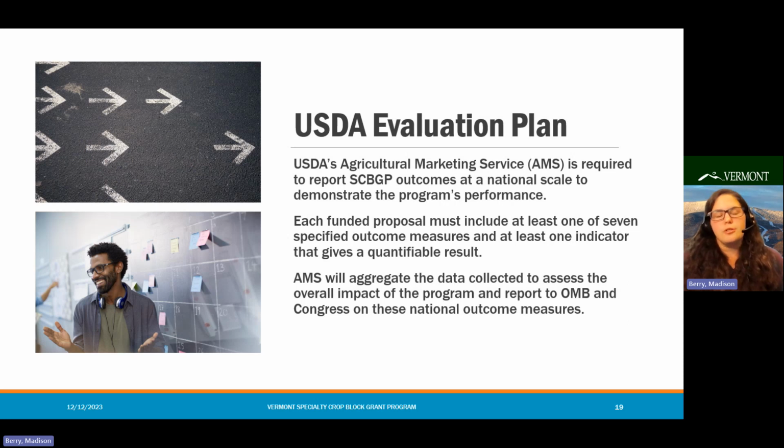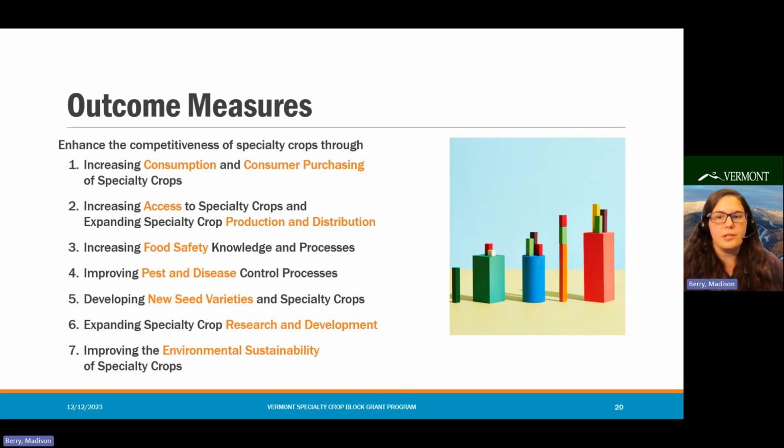So essentially, these outcome measures are aligned across all the states so that the USDA can look at it on whole and say, how did we do? So those outcome measures are here. All of these outcome measures address enhancing the competitiveness of specialty crops. And if you've applied in the past, but not since 2022, they actually have recently announced, well, in 2022, it's not so recently anymore, revised outcomes and indicators. So ideally, the goal of these new measures were that they're more feasible to accomplish and measure within a grant's period of performance. They're better aligned with grant program purpose and recipient activities, so what people are actually doing, and more reflective of work performed during the project.